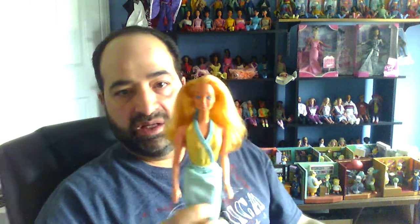Even after you do that, it gets the hair nice and soft, but you still want to go back and maybe do some styling. Okay, there was at least one, and maybe more than one, of the My First Barbie, and that's what this is that I'm brushing right now.